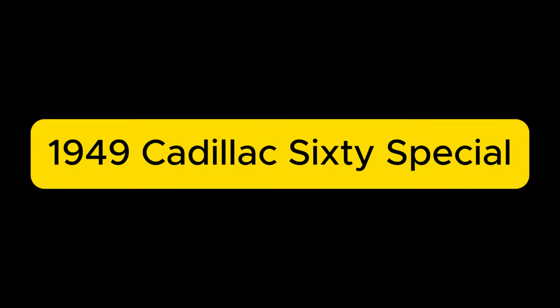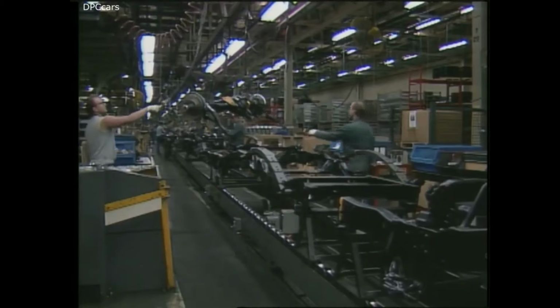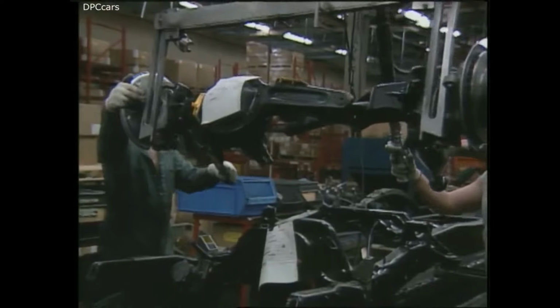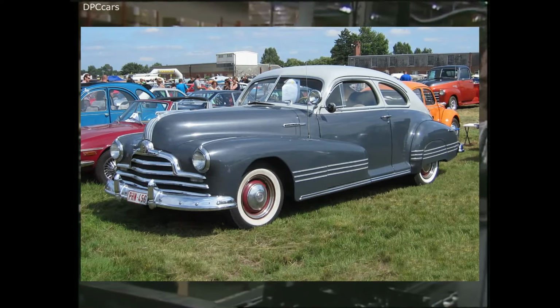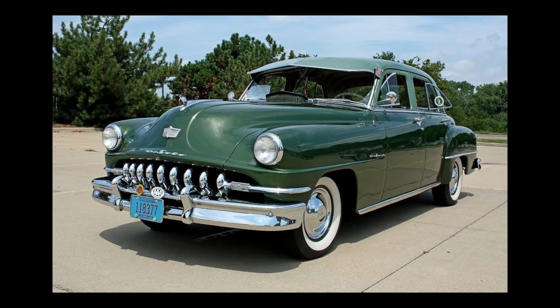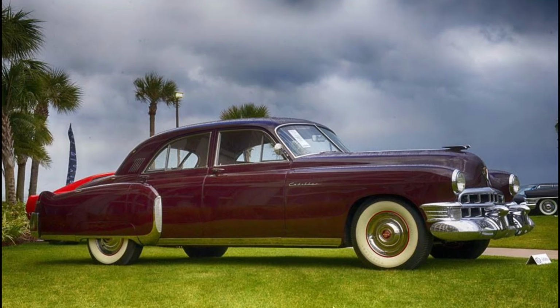1949 Cadillac 60 Special. Having come through the Great Depression and the Second World War, luxury American cars weren't quite as opulent in the 1940s. Cars that were considered mid-level like the Pontiac Streamliner Deluxe and the DeSoto Deluxe were among the fanciest rides available in the decade.